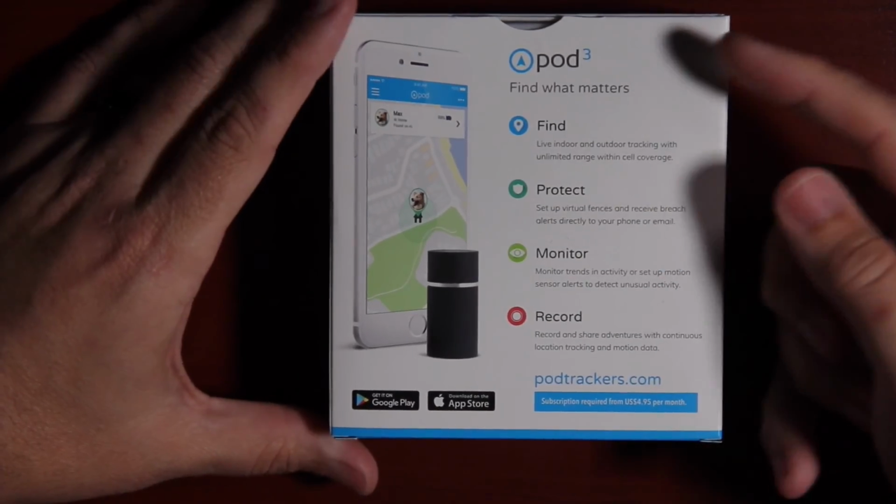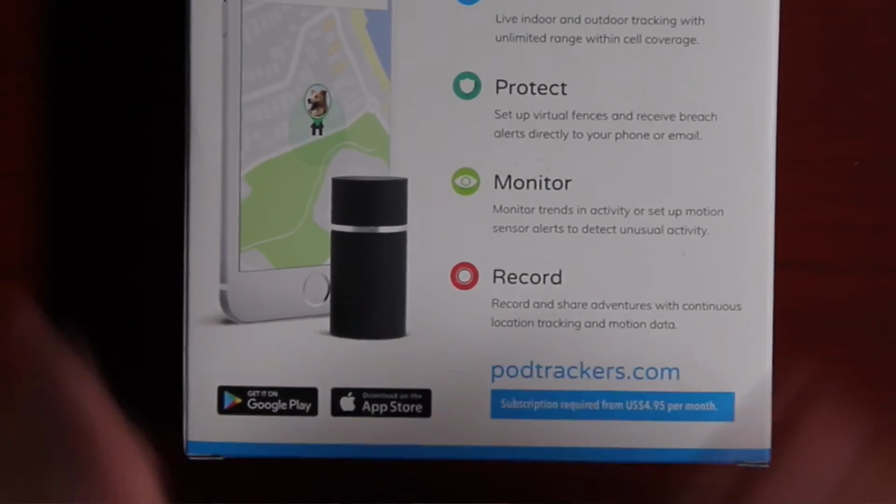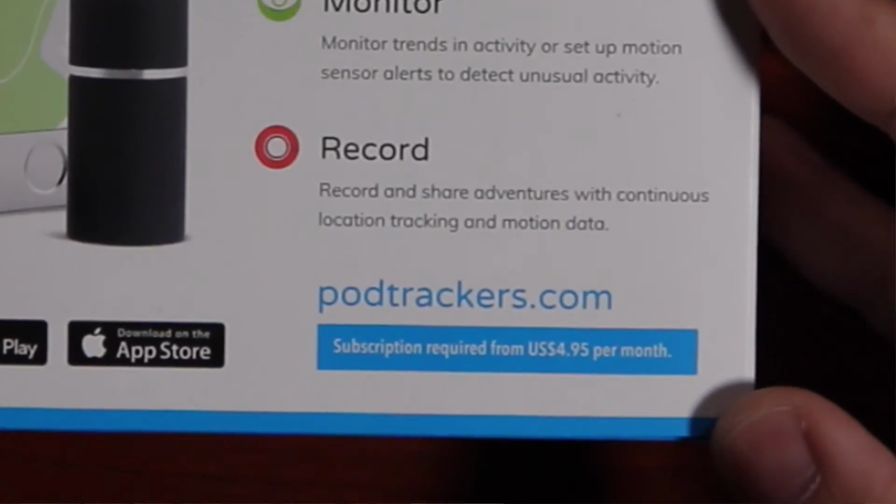app. A subscription is required because it does require connection to a cellular network, but you can get it as low as $4.95 per month, which is one of the lowest fees that I've seen for a GPS tracker. You do have to pay for the whole year if you want that pricing. If you want to pay month by month, it does go up to $8.95 per month.